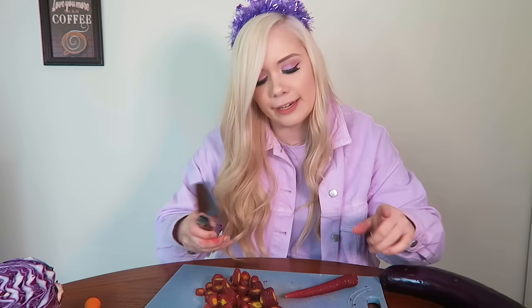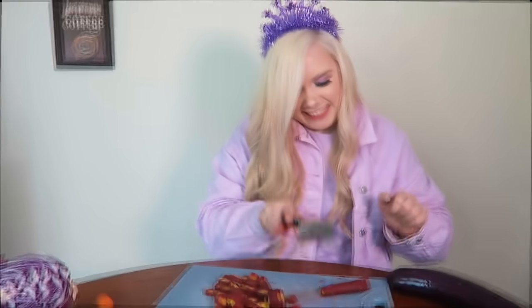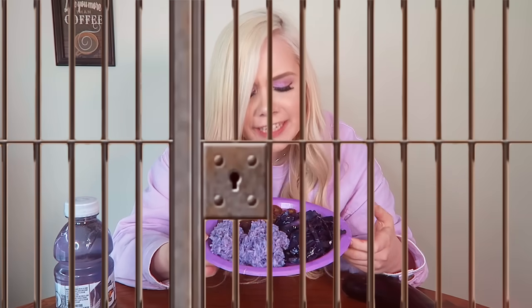I'm gonna try it. Let's see what it tastes like. How do those people in those shows like cut those carrots so fast? I'm gonna try, ready? I can't do it. Oh no, there's carrots everywhere. I feel like I'm in purple prison. Look at this, this is literally prison food. These literally look like soggy worms.